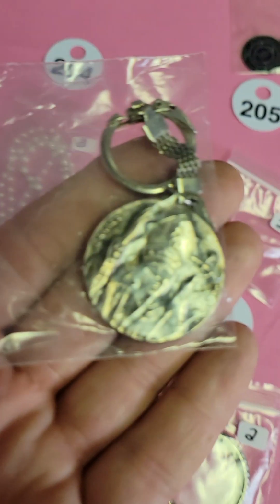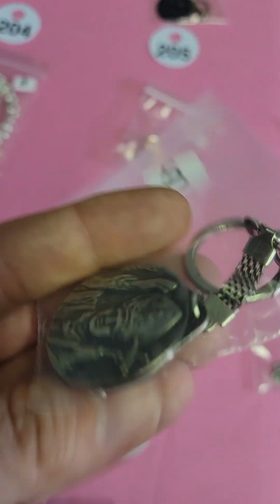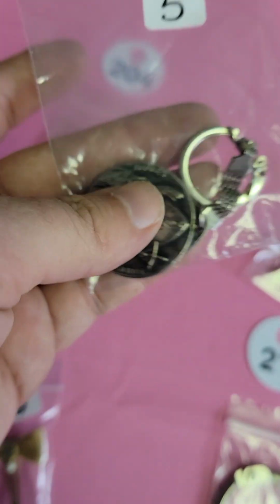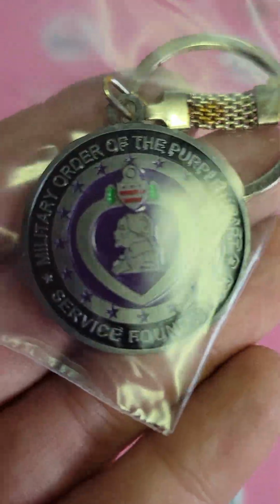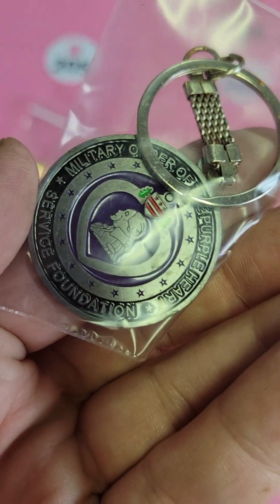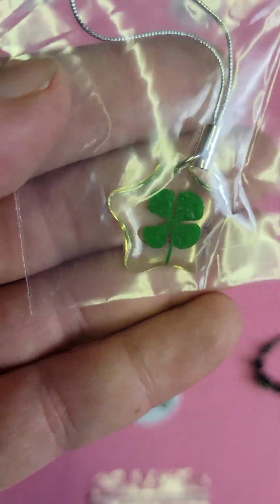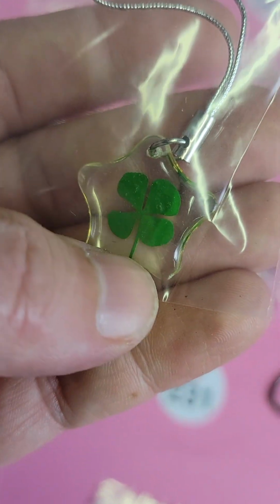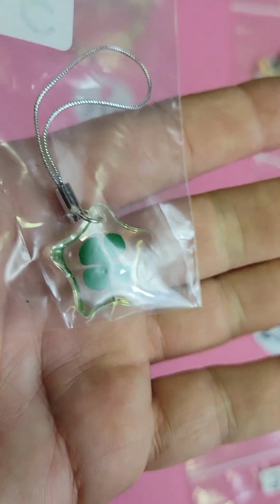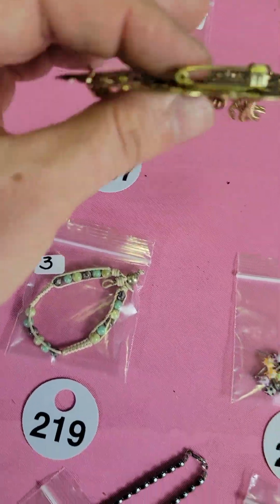204 is another keychain. This one is $5. The back is even better. 204, beautiful keychain. $5. 205, another gorgeous keychain. And this one here is $4 on number 205. 206 is very cool. It's a four-leaf clover in, I guess, resin. It's very pretty. Very cute item. Come on, phone, don't do this to me. $5, number 206.